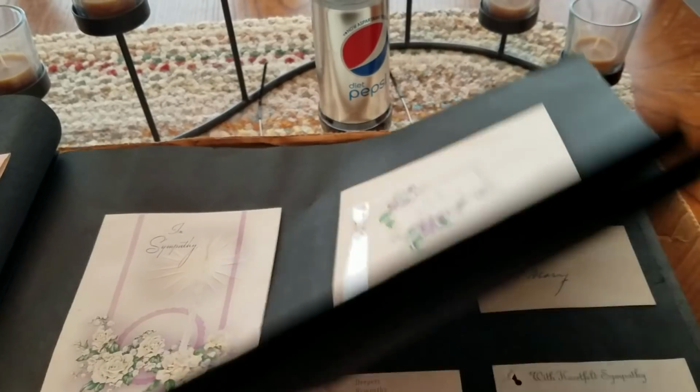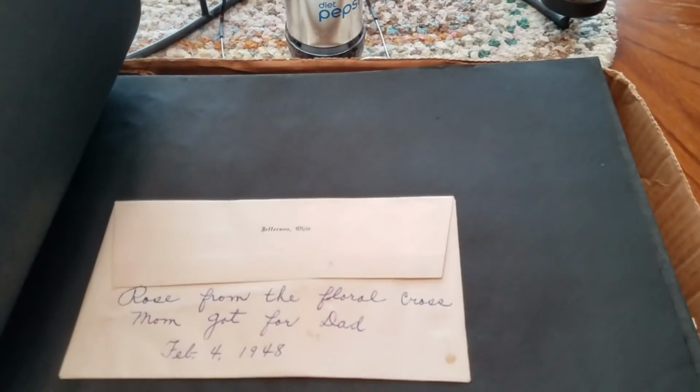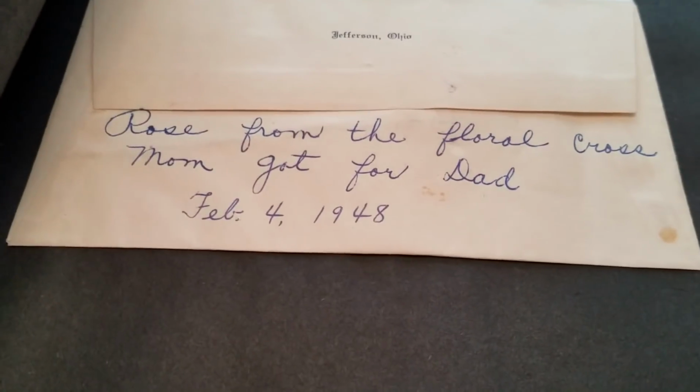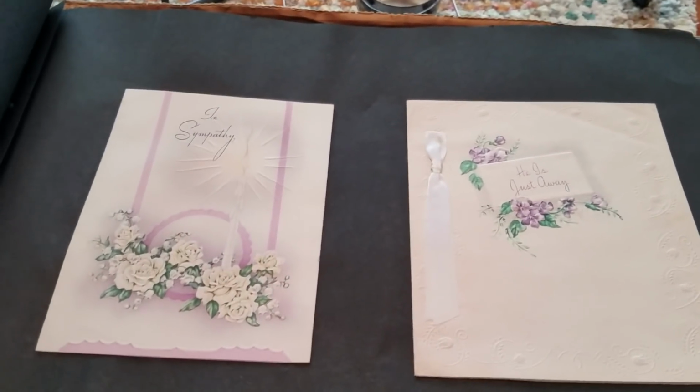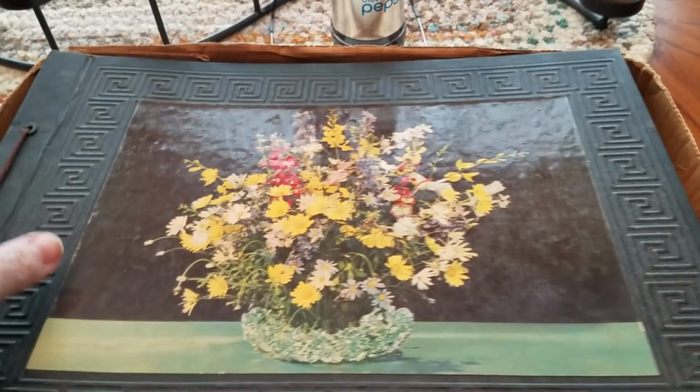That's about all that's in here. Yeah, and then cards that were on the flowers. So look at the date on that, February 1948. I just love looking through these. I'm not sure. These are pretty glued in here, so not sure. I might just sell the thing as it is. It's kind of an interesting looking little book there.